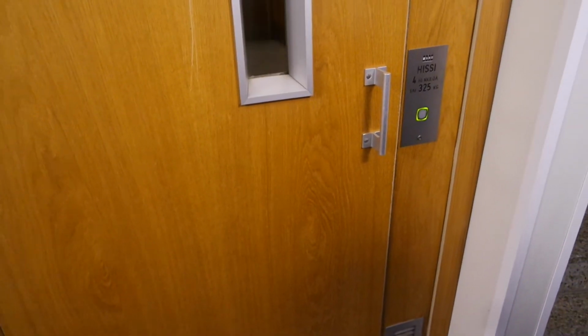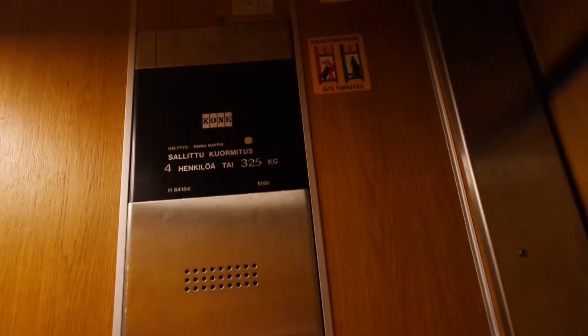So this is from late 1985. It's the original bottom panel. Still here. And now it's 1986, H64164 with 10 floors. It's better than the right one, although the right one is amazing too, but this is even more amazing. And it's going to be inspected in the next year, 2021, when it's turning 35 years old.